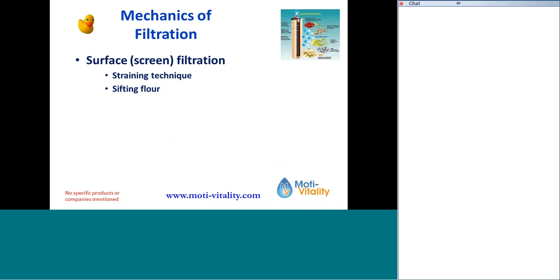If you were to go over to a neighbor's house and take a utility knife and cut a piece of screen out of one of their windows, and then you got some rocks and sand and dirt from their flower garden, and put it on top of that screen and started shaking it like crazy, the small sediment and dirt would sift out, sort of like sifting flour. But you'd have big chunks of rocks and other debris that weren't small enough to get through the holes in that screen you'd cut out. That's basically surface or screen filtration.